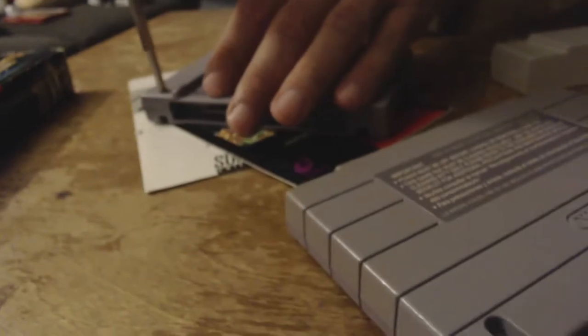Now remember, opening this, we have this code, SNES-46. That's what we want. It didn't zoom in yet. There we go.